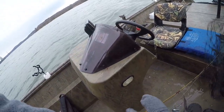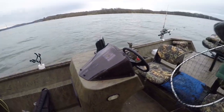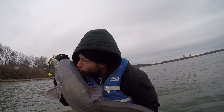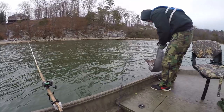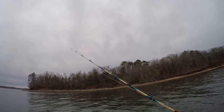There ain't a thing wrong with him. You can take him all day long. That's a toadster, man. Here you go. There you go. Good job. Well, that's a long one. Good job. Long guess, yep. Looks like we're getting some action right here.